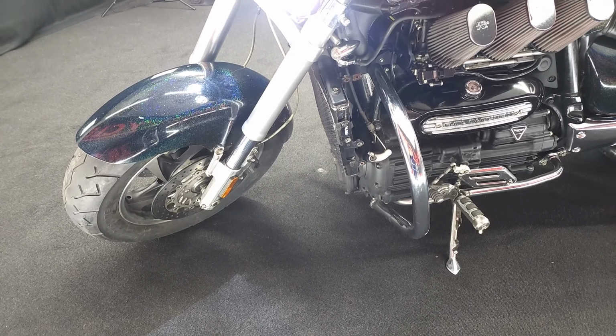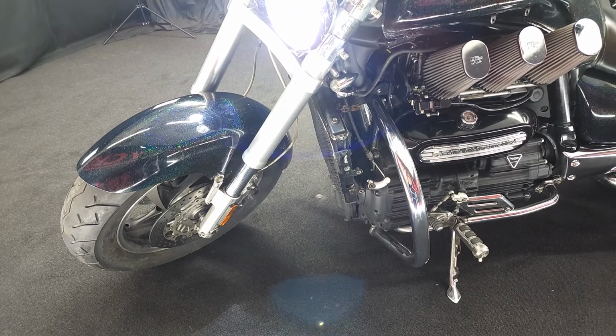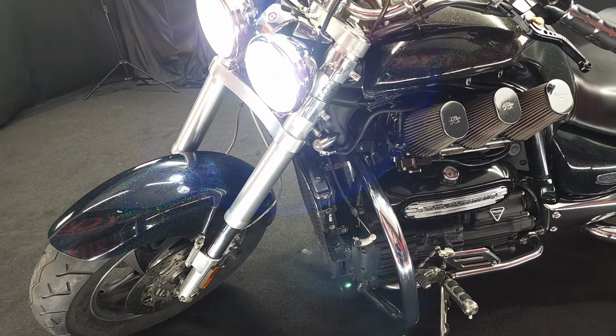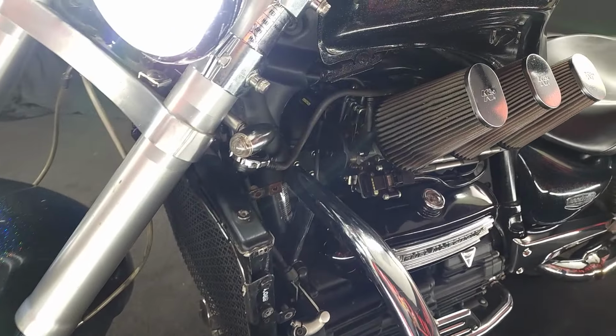Overall, the 2007 Triumph Rocket 3 is a standout cruiser that combines a massive engine, distinctive design, and a comfortable riding experience. It caters to riders who appreciate power and presence on the open road, making a bold statement in the world of large displacement cruisers.